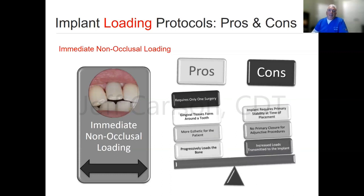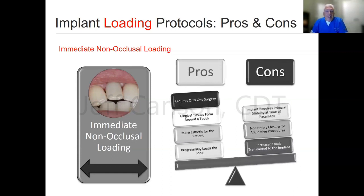Now, the immediate non-occlusal loading, where we're actually going to have a provisional crown, again, the pros, I think the pros do outweigh the cons, for all the things that we already talked about. Patients are also more patient with you when they have a nice smile. Even though the tooth is not in full function, it's a full-function smile for the patient.